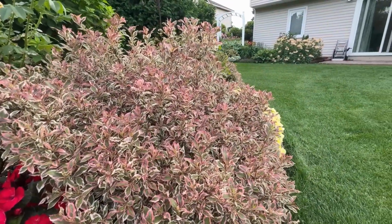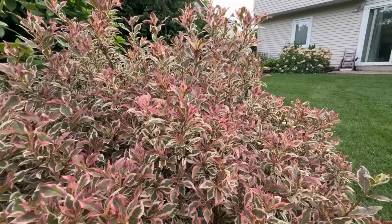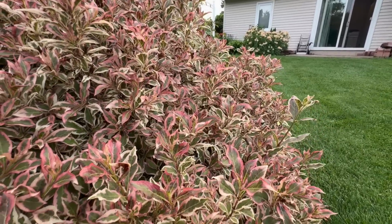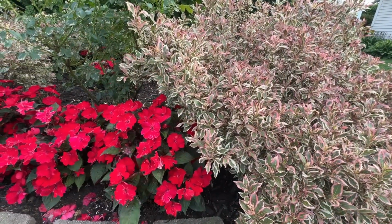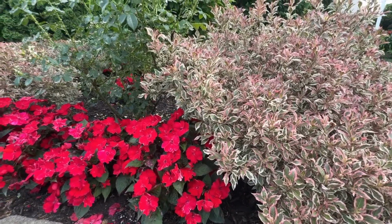Sometimes your plant may not be looking great, and you have to sacrifice a season of blooms to get it looking back on track again. But look at that foliage. Green and white foliage, and the edges of the leaves are all kissed in a beautiful blush color. And I think it looks really nice next to these red SunPatiens. It helps pull that pink out of the My Monet just a little bit.